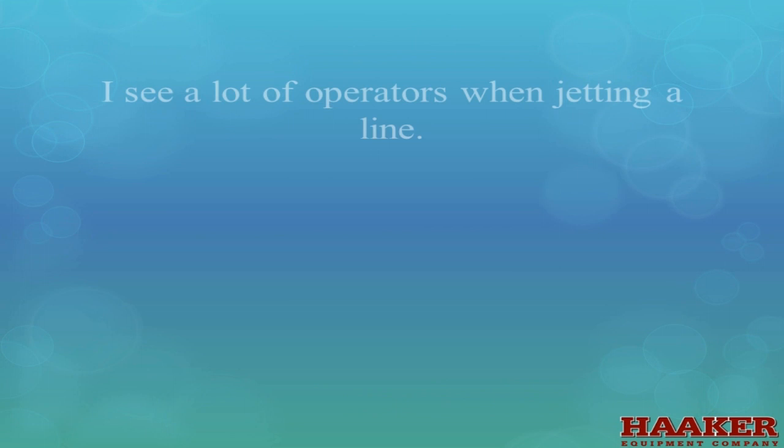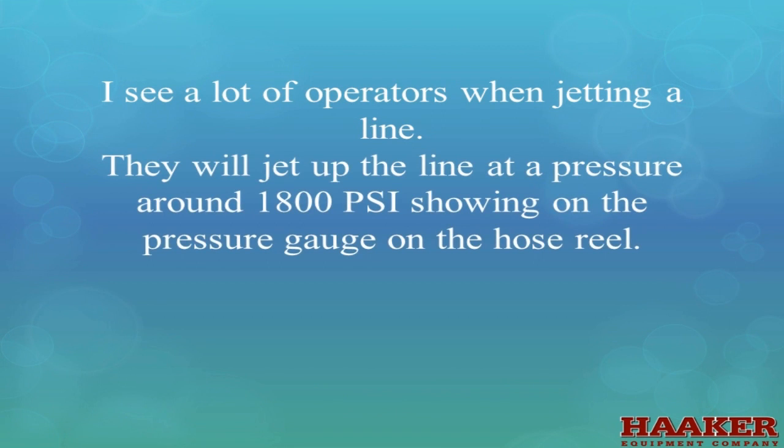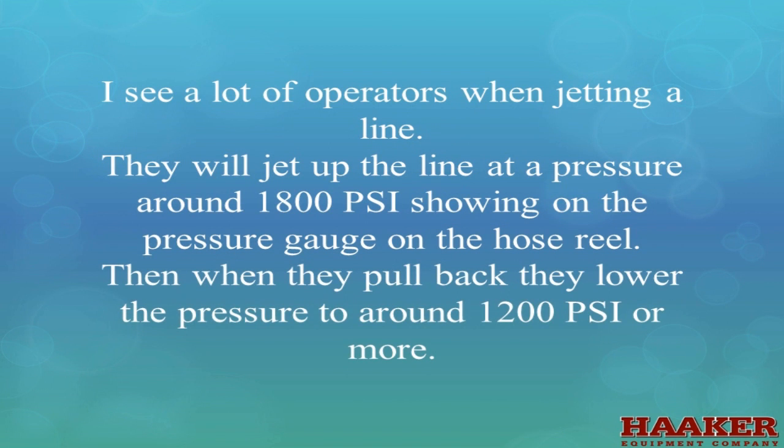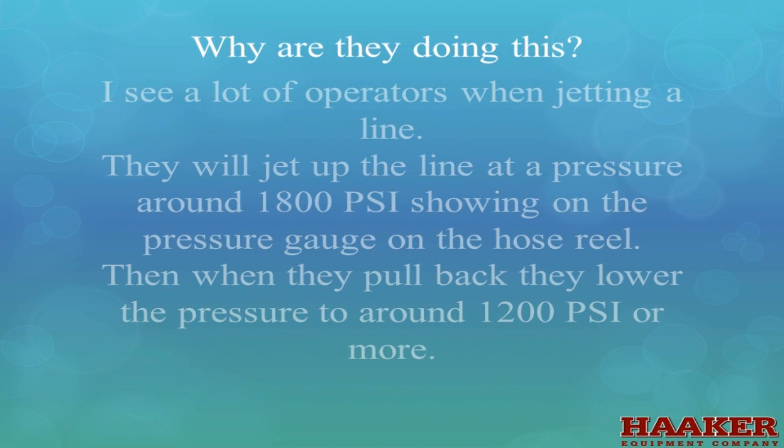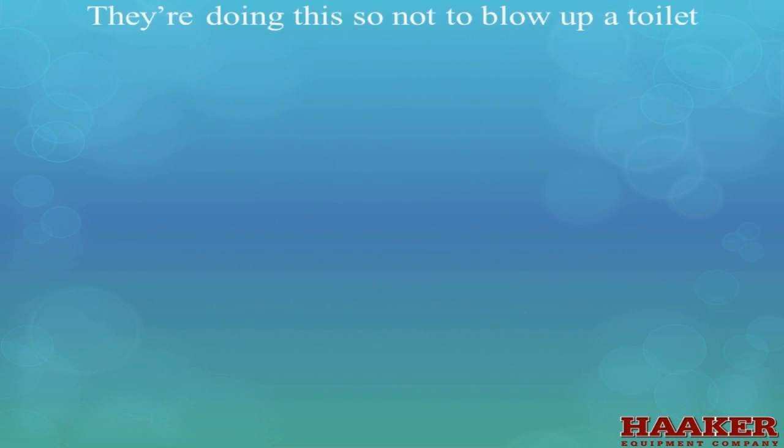I would like to start out by asking a question. I see a lot of operators when jetting a line. They will go up the line at a pressure around 1,800 pounds per square inch, showing on the pressure gauge on the hose reel. Then when they pull back, they lower the pressure to around 1,200 psi or more. Why are they doing this? They're doing this so not to blow up a toilet.